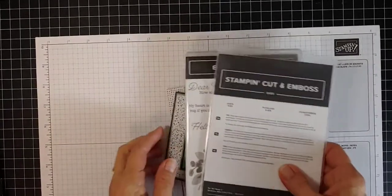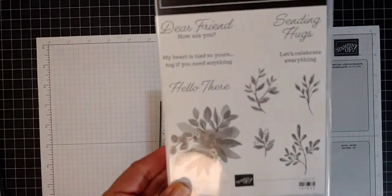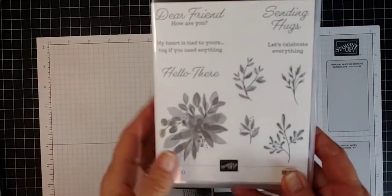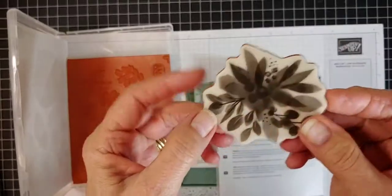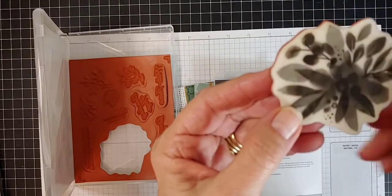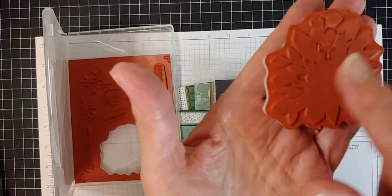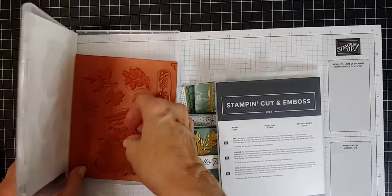So, the new Eden's Garden collection is going to be made up of this stamp set right here. It's got some sentiments and it's also got images, of course. Now, one of my favorite images in this set is this one right here. It's the Distinctive, that is the name of it. And I'm going to show you something cool that I did with this on my tag sample that I'll show you in a little bit.